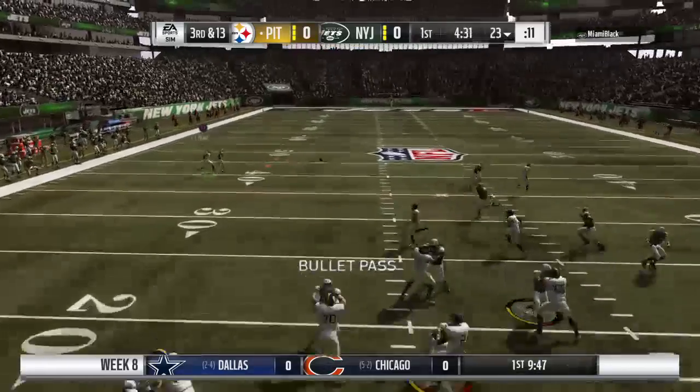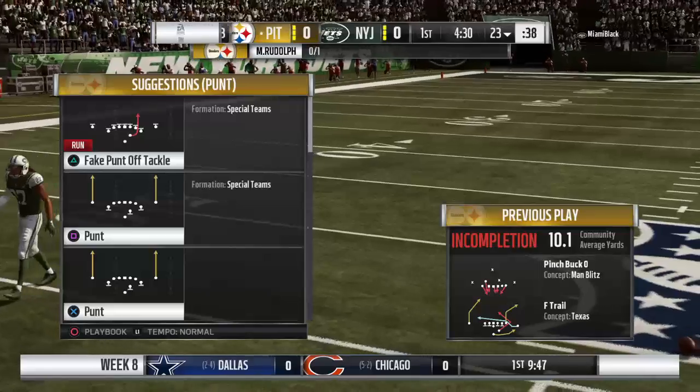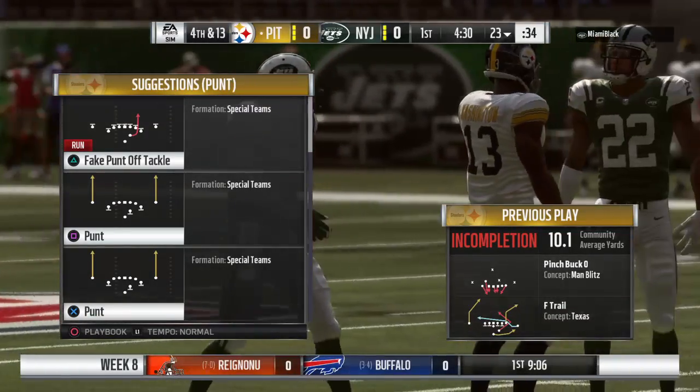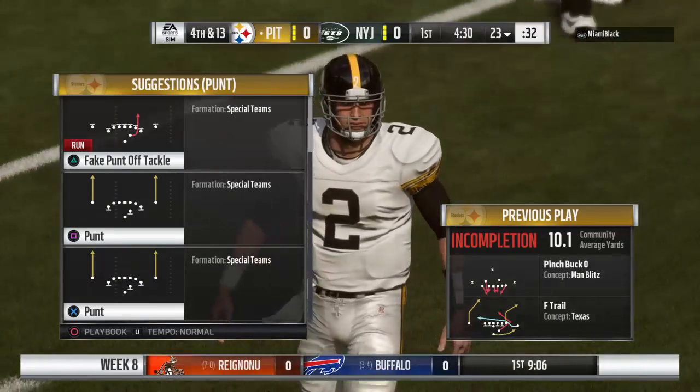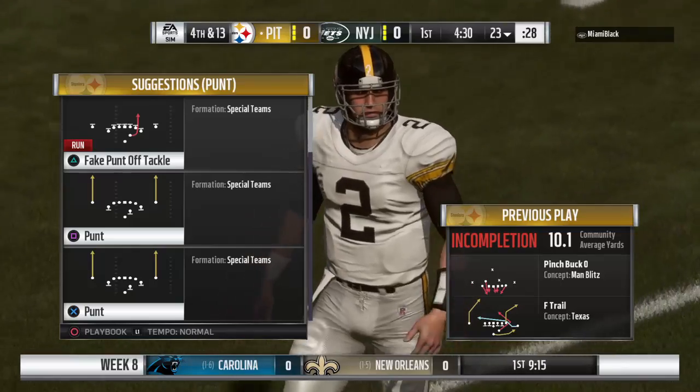Third and long, it's Rudolph. And this is going to be incomplete. Darryl Roberts right there in the coverage. Certainly looked like they were getting ready to convert there on third down, but what an effort to get his hand on that one, knock it away, and brings up a fourth down decision.